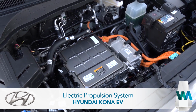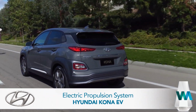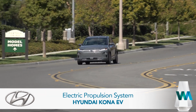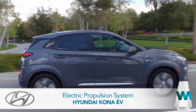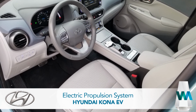The electric motor is mated to one of the longest-range lithium-ion batteries available, a 64 kilowatt-hour pack estimated to achieve 258 miles of range. But many of our judges saw higher charges than that, up to 285 miles, even in cold November. Judge Winter traveled 51 miles but only used 39 miles of range thanks to his use of maximum regen and a heated seat rather than the HVAC system.